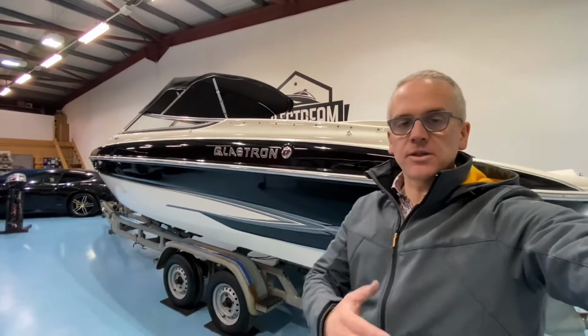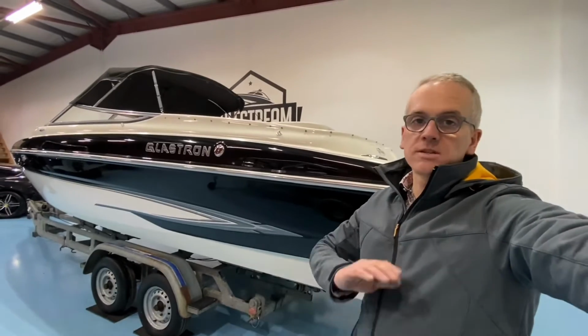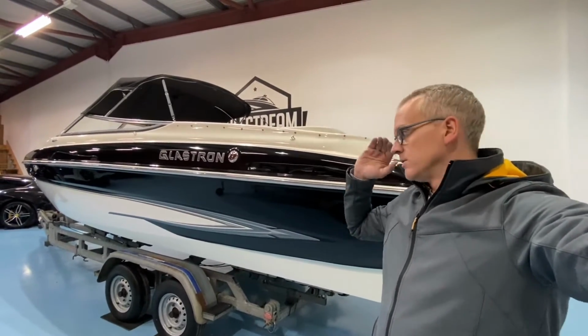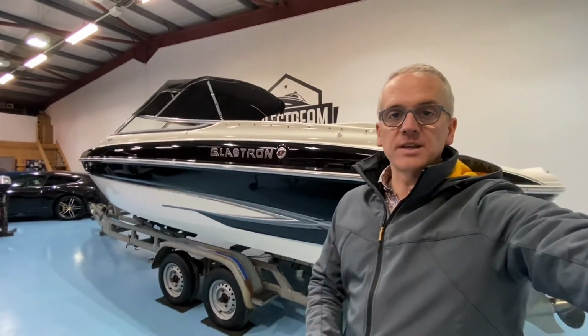It'll probably be around about 30 or 40 minutes long. We'll go through all the storage compartments, the engine bay in detail. We will show you the covers up. We'll take a look at the trailer. We'll sort of give you as much information as we can about this boat.